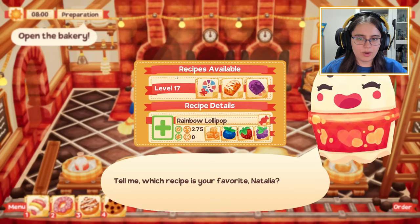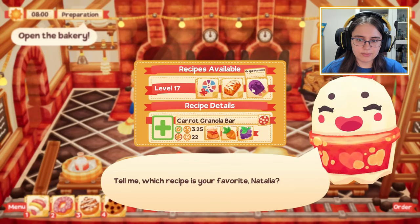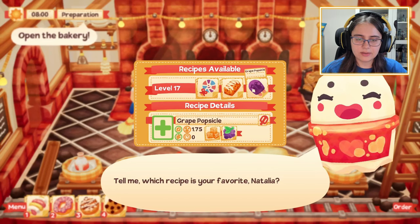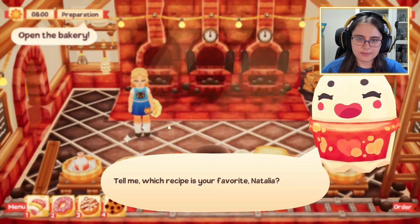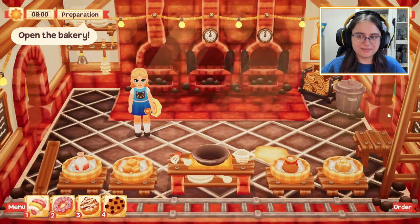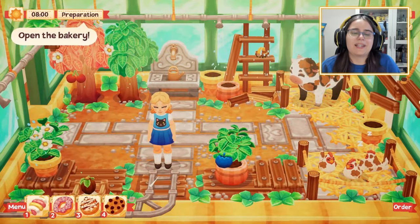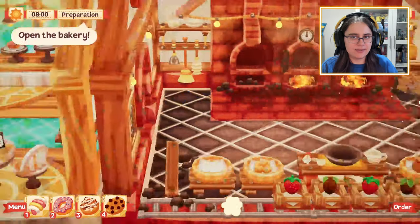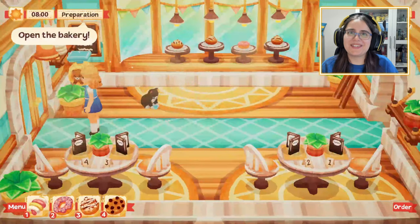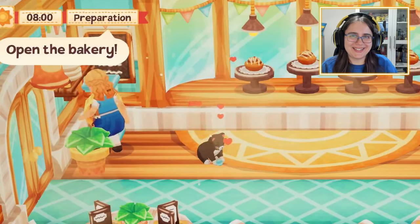Granola. So, the easiest one would be probably the grape popsicle, so I guess we'll go for that. That's quick. And we're done. So it's April Bakery. Got two kittens by the way, look at them. One's playing with the ball and the other's chilling.